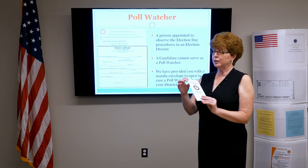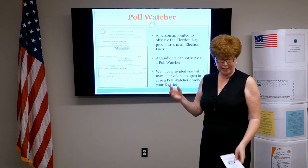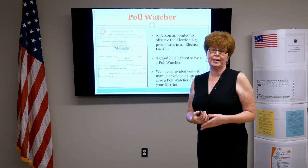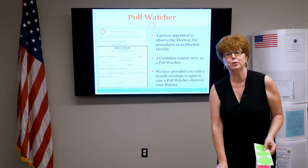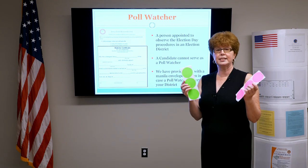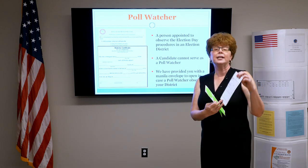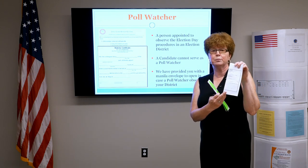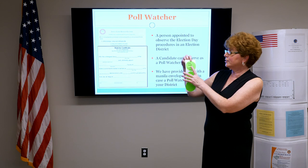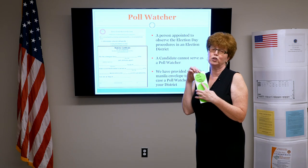Poll watchers have a poll watcher guide, and that is located within your manila envelope. As we just showed on the screen, there are also instructions to remind all inspectors. Also within your manila envelope will be stickers. Each district will have different colored stickers in their manila envelope. When the poll watcher gives the inspector the poll watcher certificate, you will take that and write on the sticker their name and the candidate or the political organization that they are there to represent.